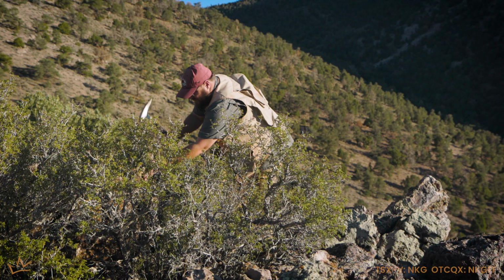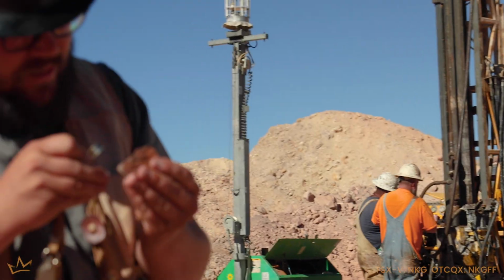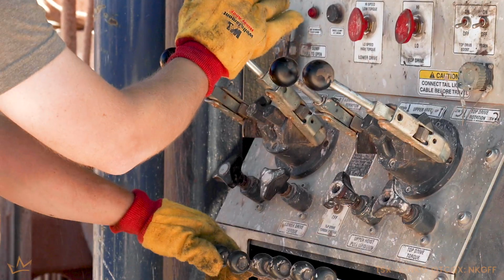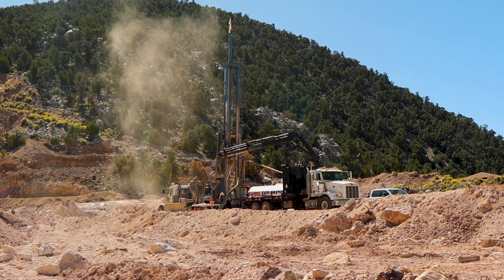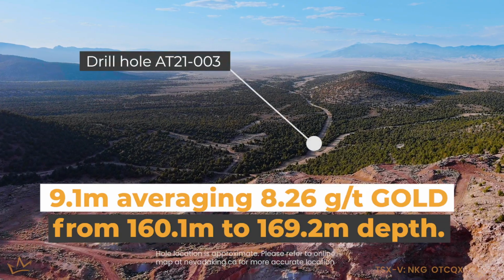Hi, my name's Hayden Smith. I'm a geologist with Nevada King out here at the Atlanta Gold Mine property. I'm really excited to show you around on our 2022 exploration drill program. We're coming off the back of a really exciting 2021 season where we found some new gold discoveries, specifically 560 meters to the north of the historic pit.